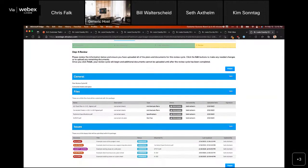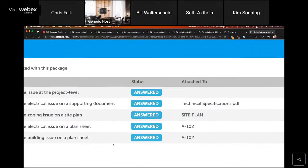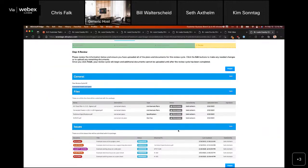And I'm on the fourth step now. So the fourth step looks similar to our initial submission. We've got our description we provided at step one, the files that were included and uploaded for my resubmittal, but also my responses to all those issues are going to be included with this package that's getting submitted. So I'm going to click on finish.